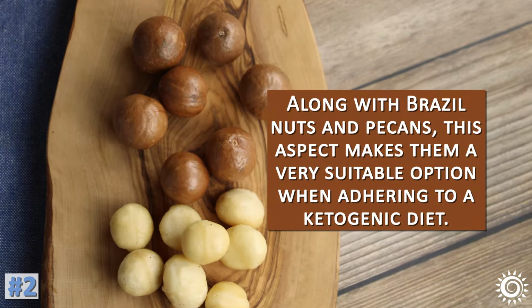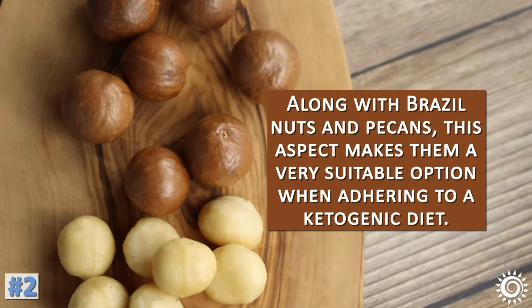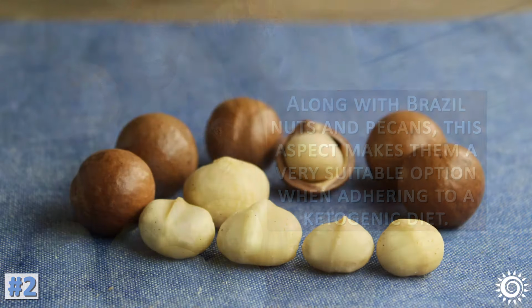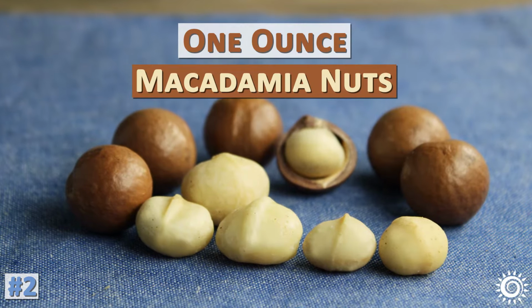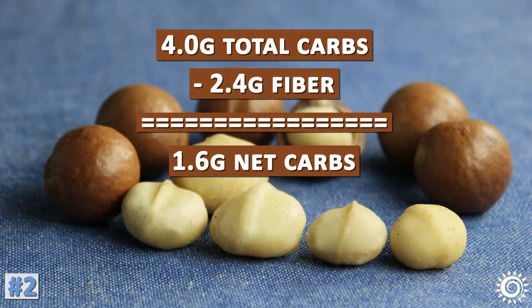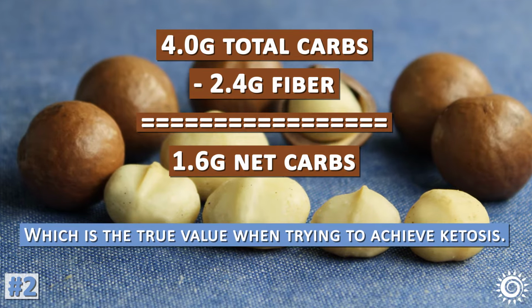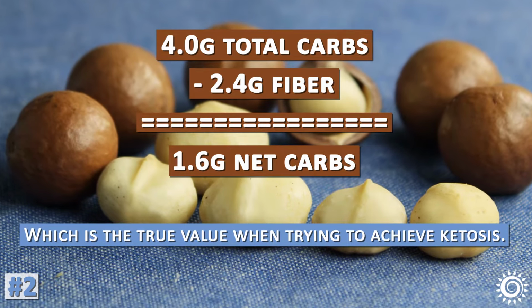Along with Brazil nuts and pecans, this aspect makes them a very suitable option when adhering to a ketogenic diet. If 1 ounce of macadamia nuts has around 4 grams of total carbs minus 2.4 grams of fiber, this would provide an ideal net carb amount of 1.6 grams, which is the true value when trying to achieve ketosis.